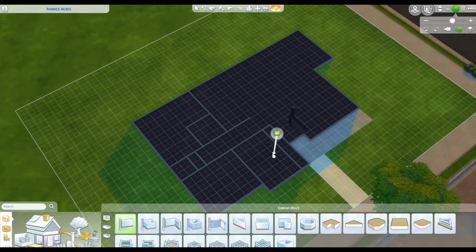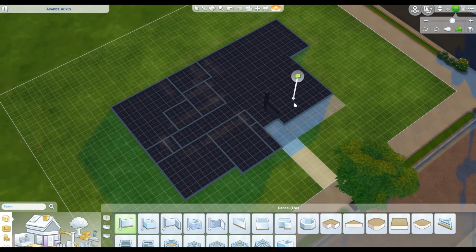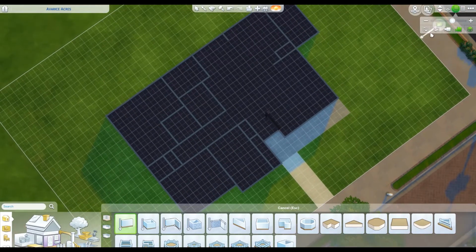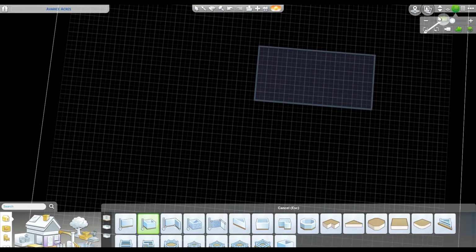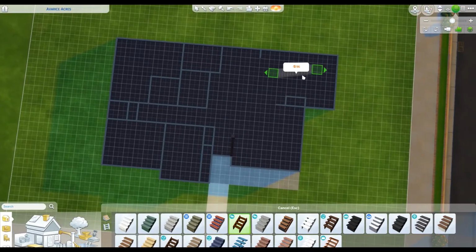I either look around the neighborhood and try to match, walk around my own Sims neighborhood, or go on walks around the town I live in and find houses that I really like and take pictures on my cell phone, trying not to be too creepy for the homeowner. Or go on Pinterest and just search blueprints. And that's this one I found on Pinterest.